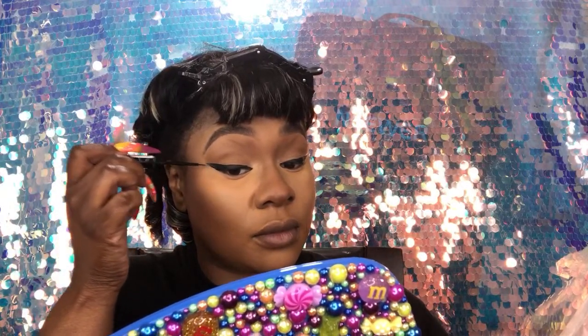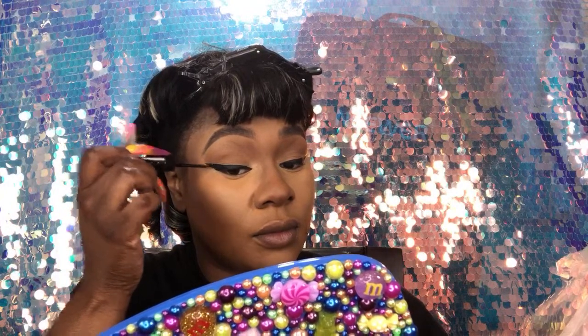I'm going to have to tighten up my wing because of course I went over the wing. So I'm just going to take whatever's left on my contour brush and I'm just going to blend it. Okay, so I'm going to fix my wing because it's going to bother me. So let me fix that, just the tail of it. Just right there, it's just bothering me.